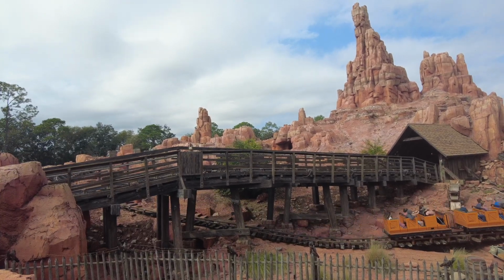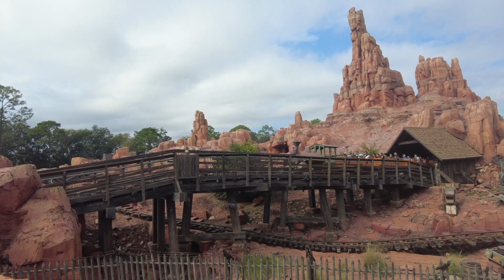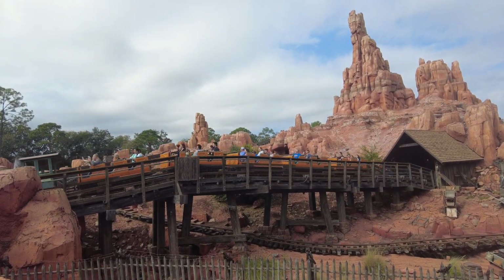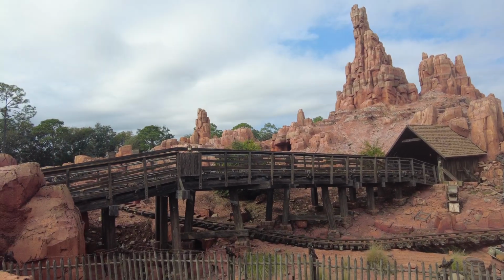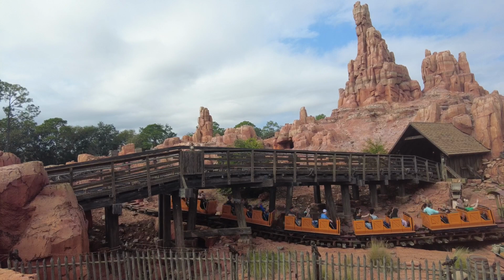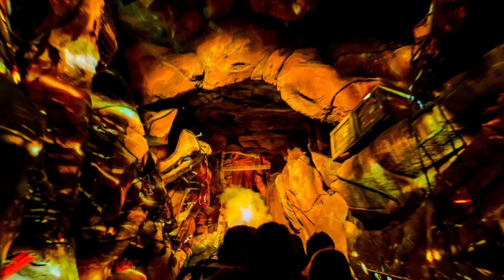But I kind of wish they'd bring the mine explosion scene that Disneyland has. And for those who don't know, Big Thunder Mountain was actually put into Disney World first, and then it was flipped in reverse. It's the same ride at Disneyland, but they have this awesome mine explosion scene that's really cool.